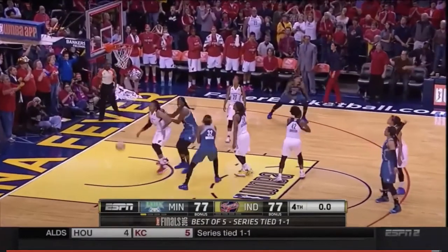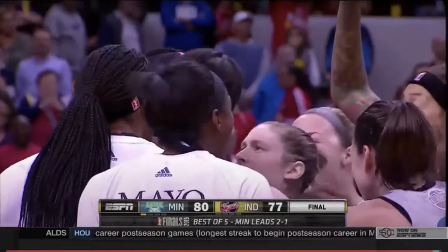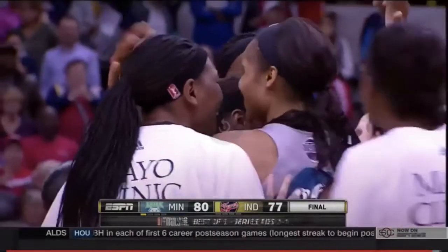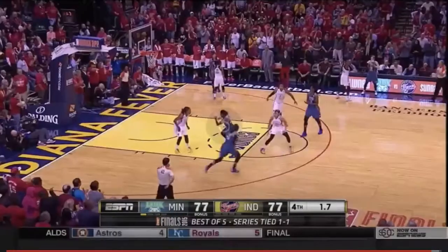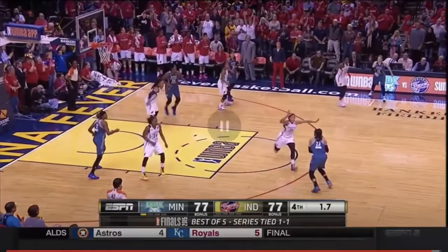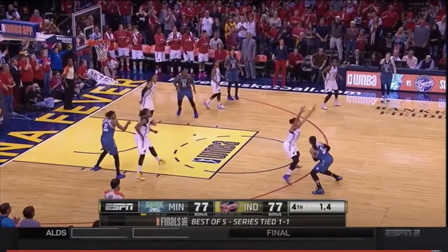The shot is good. Game three belongs to Maya Moore and Minnesota. You know, just kind of looking at her footwork. It's just perfect. She catches here, left, right. And then she goes into a shot fake.